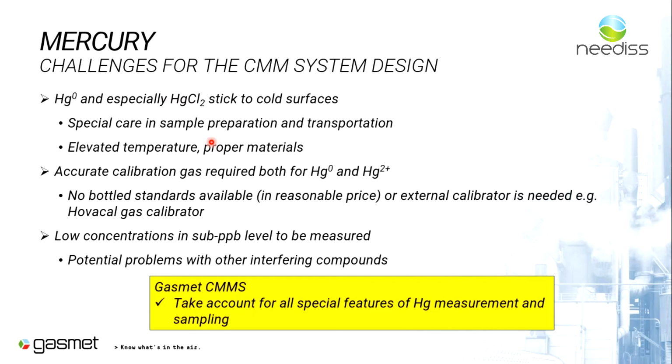So you can imagine that the mercury system must be hot extractive type, not cold in situ type. And also we have to consider accurate calibration gas for both elemental mercury and mercury chloride or oxidized mercury. There is no bottled standard available in the market at a reasonable price yet, or you can use external calibrators, but the price is quite high. There are calibrators from Hovacal. You can use them for the daily calibrations.